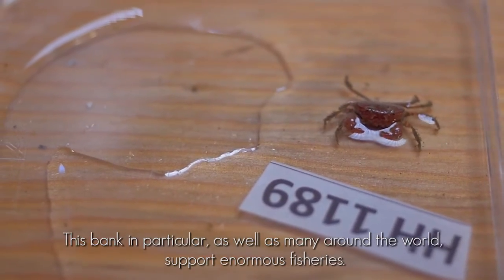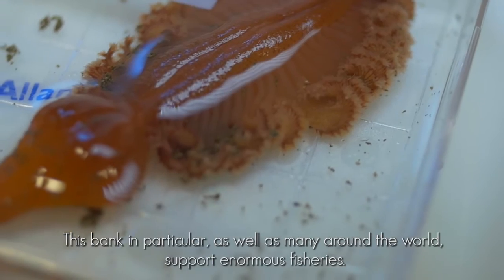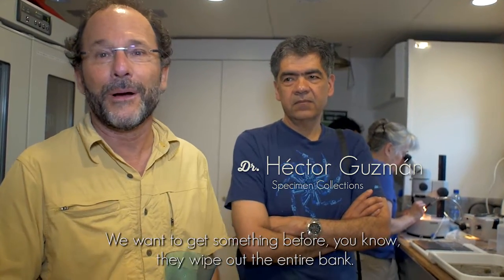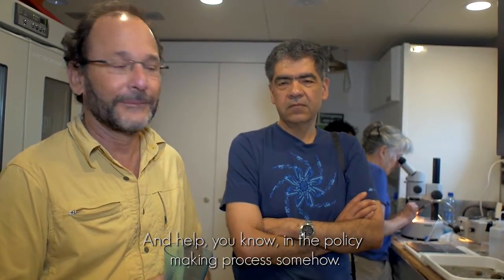This bank in particular, as well as many around the world, support enormous fisheries. We want to get something before they wipe out the entire bank and help in the policy-making process somehow.